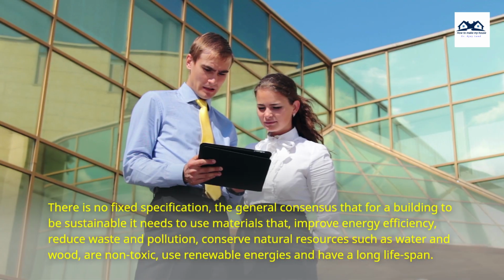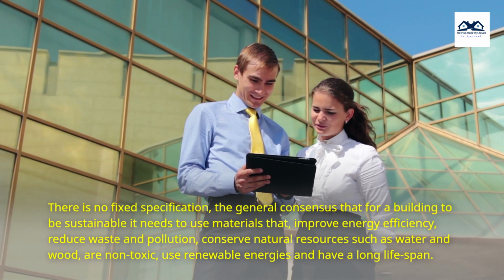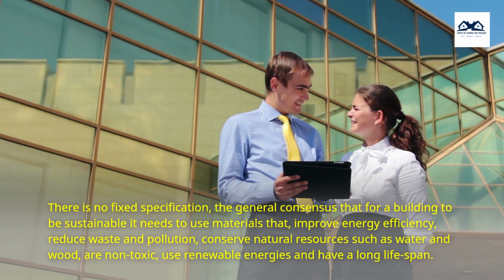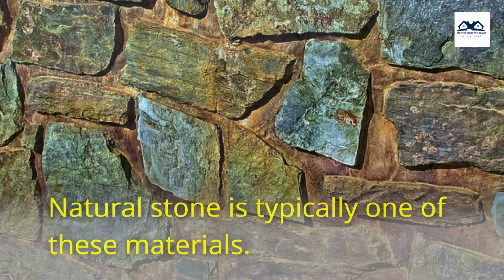The general consensus is that for a building to be sustainable it needs to use materials that improve energy efficiency, reduce waste and pollution, conserve natural resources such as water and wood, are non-toxic, use renewable energies and have a long lifespan. Natural stone is typically one of these materials.